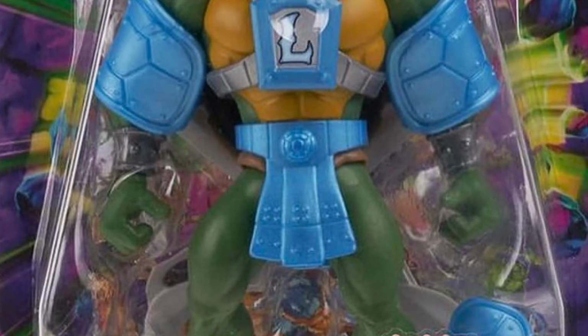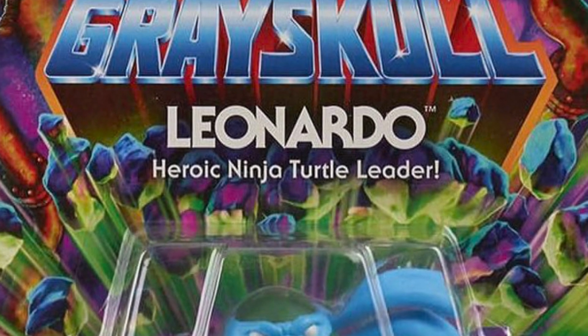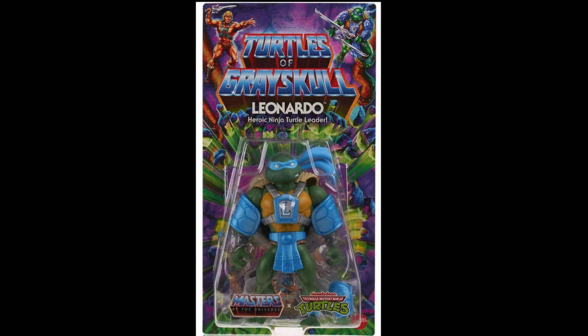Mattel has officially shared some new carded images of their MOTU and TMNT Turtles of Grayskull crossover series. And I have to say that ever since the official announcement of the crossover went out about 2 days ago, we've been getting new updates coming in faster than the swing of a katana blade. I still haven't officially talked about how I feel about this line, but the carded images we are seeing here definitely capture the vibe and the colors of both properties.